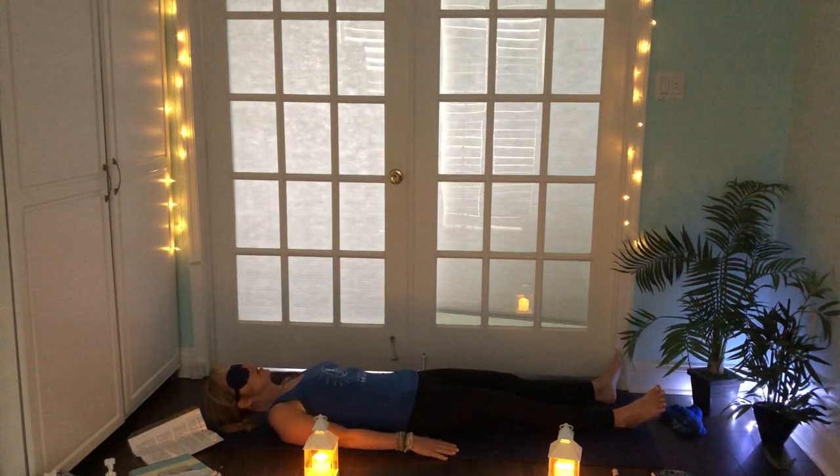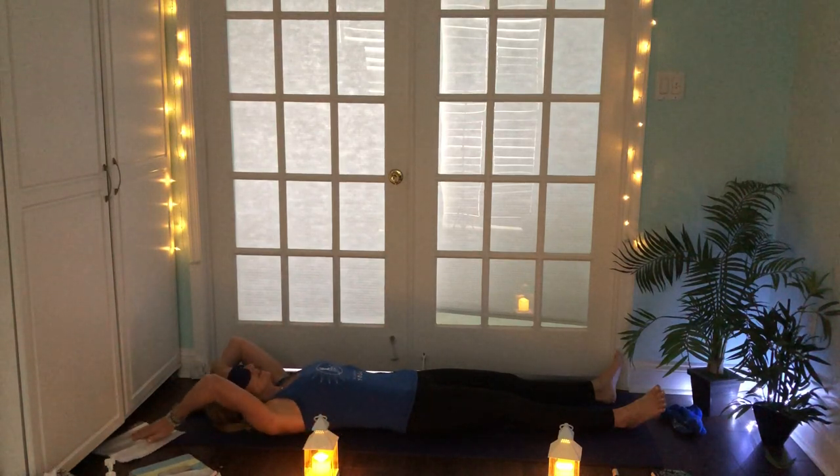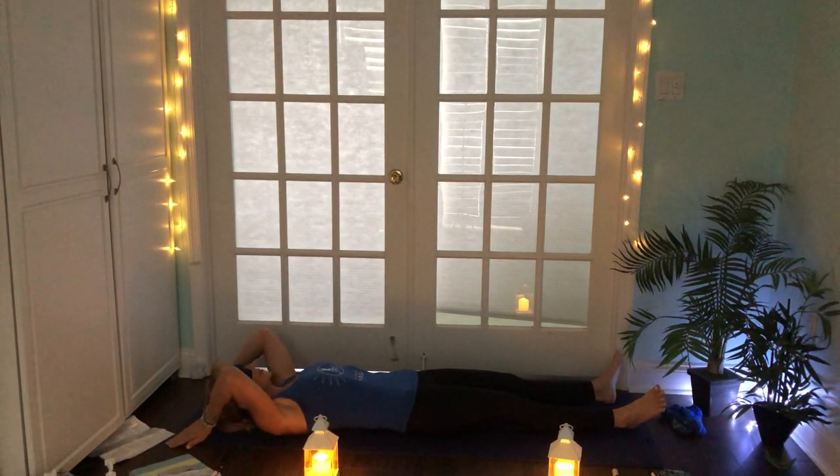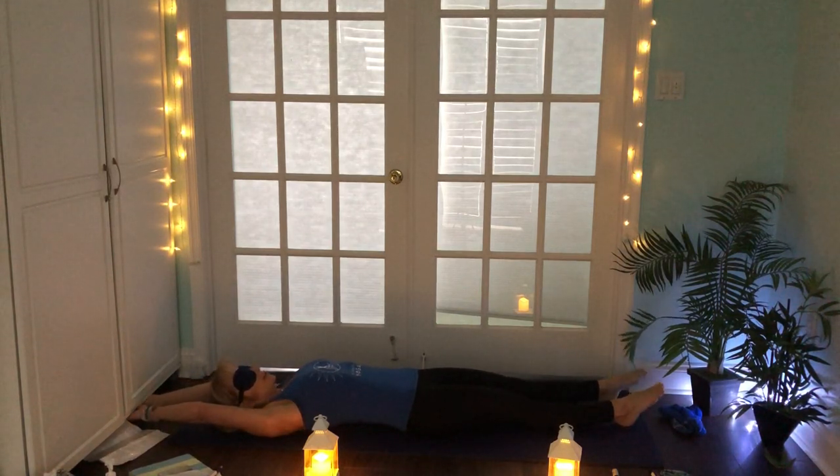And already you might be noticing more sensations of touch than you normally feel. Then reach behind you, feel the other corners of your mat. And let's reach all the way up overhead, point the toes, point the fingers. Take a deep breath in and exhale through the mouth.